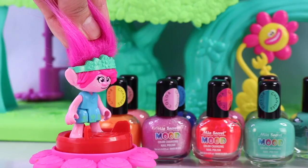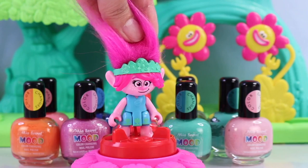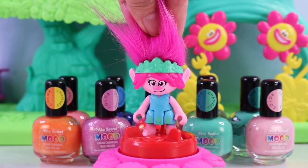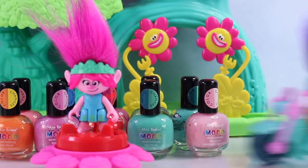Wait! 2, 4, 6, 8, 10! 10 different color changing nail polishes? Ooh, this can only mean one thing!